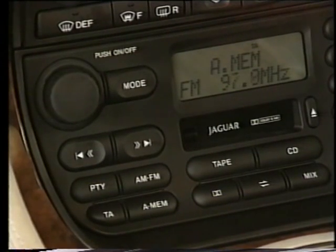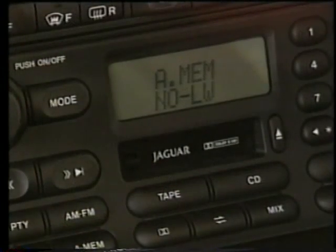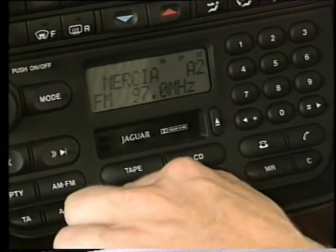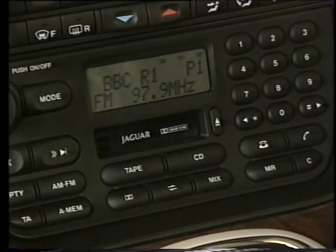Then a beep to confirm that programming is complete. The system will then select preset 1 and turn the sound back on. If no station is found, the unit will show this on the display. To switch between the AMEM preset stations and your own presets, press the AMEM button for less than 2 seconds.